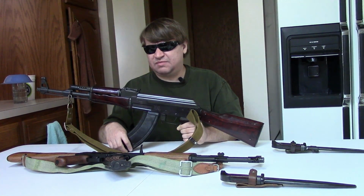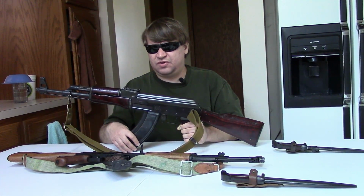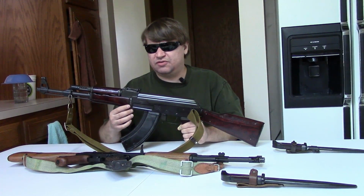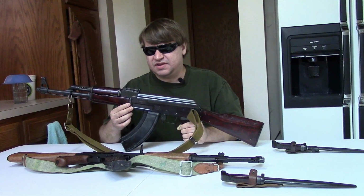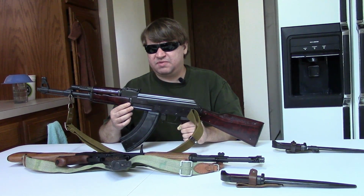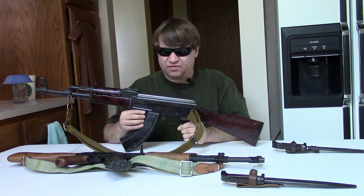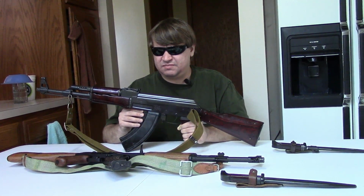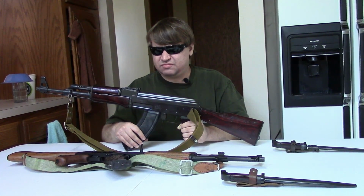And for the light machine gun, we have the Dmitriev RPD-44, which was officially adopted in 1944, although it didn't go into service until much later, and we'll address it in a different video. But it was a belt-fed weapon firing the 7.62x41 intermediate cartridge. So that left the assault rifle, which was the last to be designed. With 10 designs on the board, it took some time.